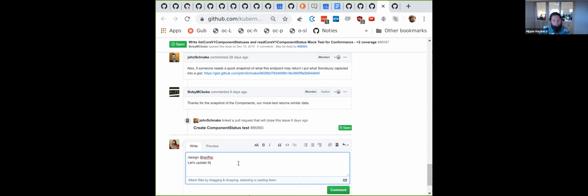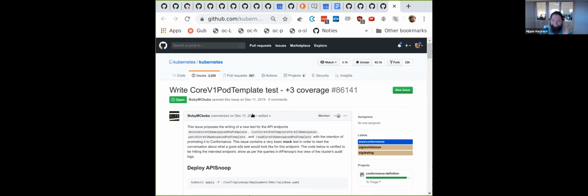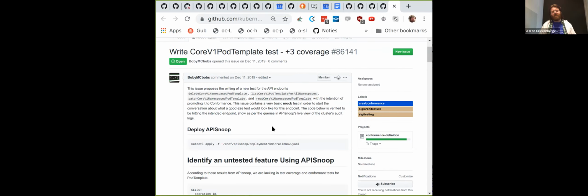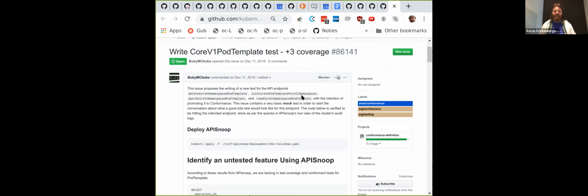Let's update the docs, the conformance docs. To me, I never followed up on it. Awesome. And this is great, even though this stopped us from writing that test. You did actually open up a PR with the test, and we had the same discussion on that PR. Or somebody did. It's fine. We're eventually consistent here. We got to the same answer.